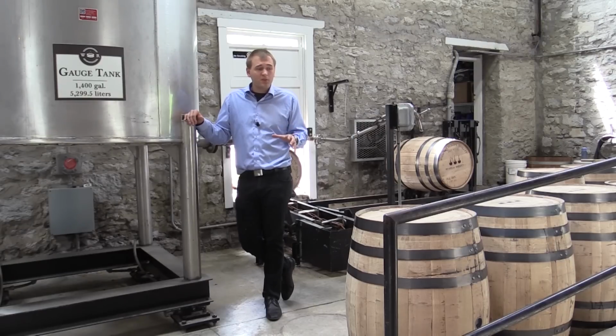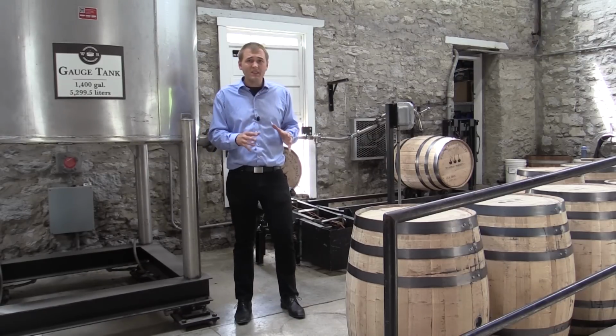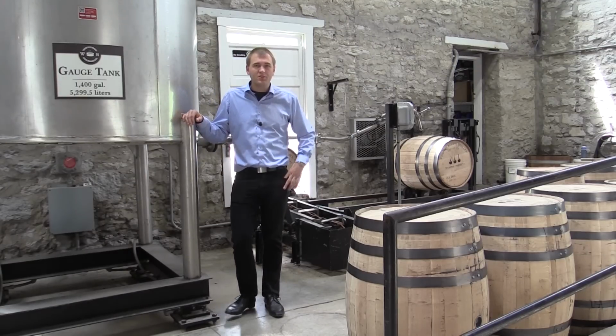Also, the Woodford distillery dilutes the whiskey down a bit more to have more barrels filled, and that is because Woodford Reserve wants to have more exposure to the wood and get more flavor into their whiskey.